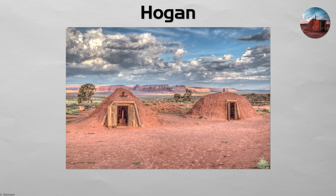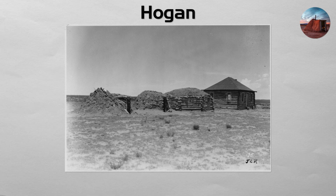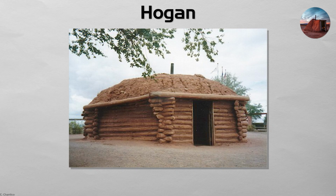Hogan. The Hogan is the traditional home of the Diné, or Navajo people. There are different types, but the classic Hogan is a circular or six-sided structure. The doorway always faces east to greet the morning sun. Traditionally, they were built with a wooden frame and packed with earth, making them well insulated in both hot and cold weather. The Hogan is more than a shelter. It is a sacred space, and its construction and layout are tied to Navajo cosmology and philosophy.